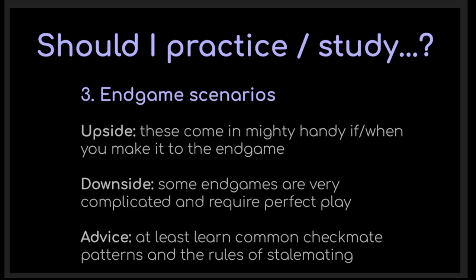One downside is that, at least for me, some of these endgames are a lot more complicated than they appear. They'll just be 3 or 4 pawns on each side and a king on each side. And it turns out that you have to play perfectly for that to be a drawn endgame or a winning endgame or to avoid the loss. Sometimes it requires your opponent to blunder in order for you to gain an advantage.